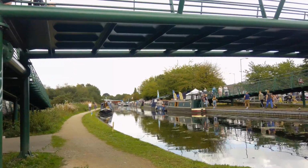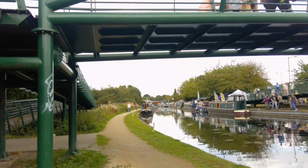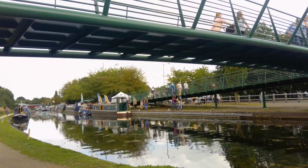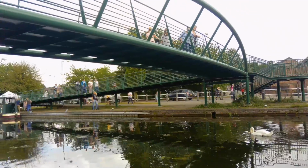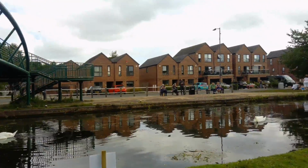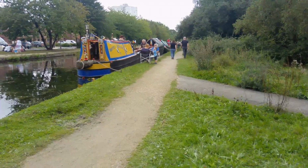So this morning we've come to the Brownhills Canal Festival and we're on the upper end of the Lichfield Canal. We know it today as the Lichfield Canal. Previously it was part of the Wyrley and Essington Canal and the locals used to call it the Curly Whirly.